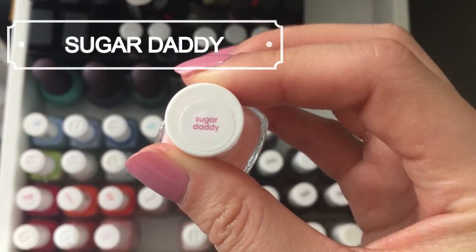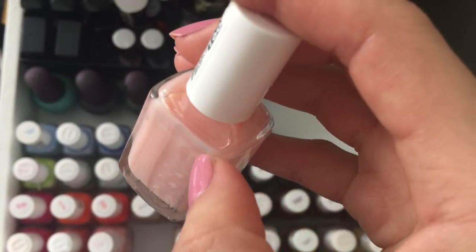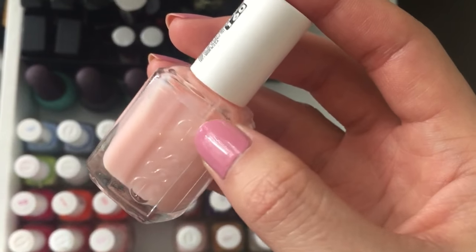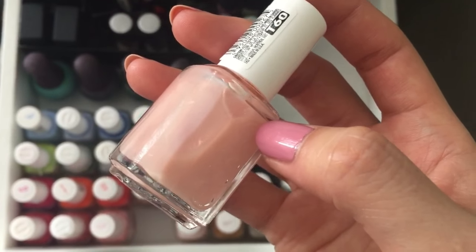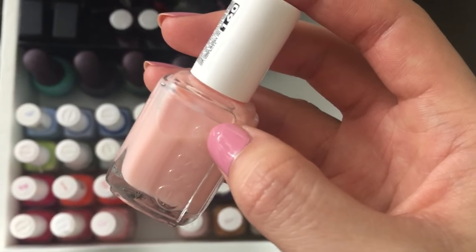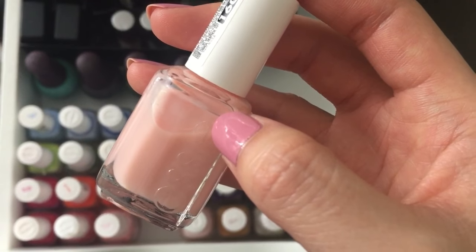Then we have Sugar Daddy. This one is a classic, and as you can see, it's definitely a jelly formula. It's very runny and sheer. You probably would need like 2 to 3 coats and your nail line would still show through, but sometimes I'm into that look and I just feel like having something that's barely there, you know, kind of thing. And it will be a perfect base for a French manicure too.